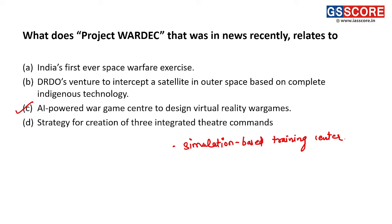Right, and Project Wardeck will be using AI to design virtual reality war games. Artificial intelligence will be used to design virtual reality war games.